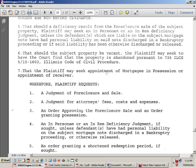Okay, of mortgagee in possession. Well, Rome was a mortgagee. Well, actually, no, the mortgagee would be the bank. But the bank got a judgment against the bank. So who knows what that means?